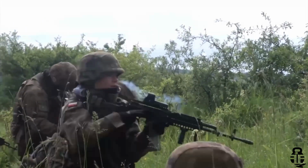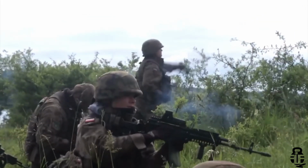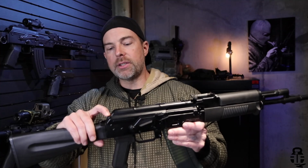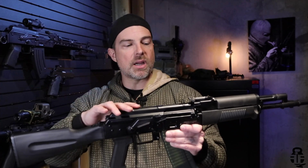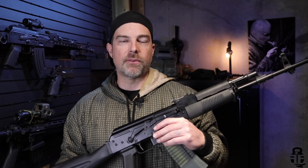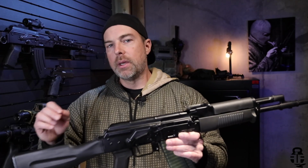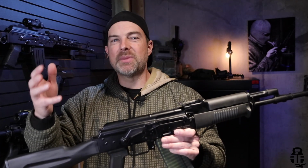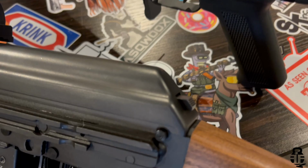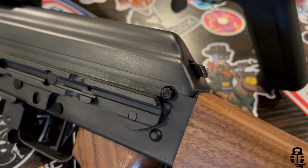So there is that. In addition to that, the recoil spring here has this little lever on it to kind of lock in the dust cover. Very similar to that of the Yugoslavian versions of this rifle, specifically the M70. You may remember or may know that there's a button on the side of the receiver that kind of locks in the recoil spring guide into position.